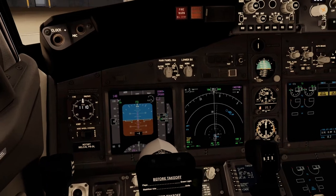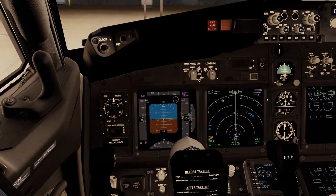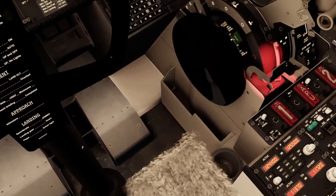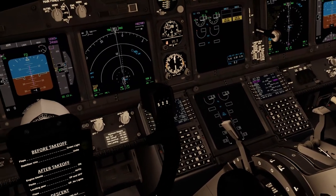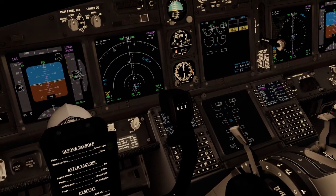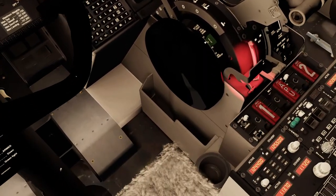Departing runway 35 right, 35 left, departing runway 17 right, 17 left. Austin Bergstrom International Information Alpha, 1053 Zulu, winds calm. Visibility 10 miles. Skies few clouds. Temperature 0, dew point minus 3. Current altimeter is 3017. Arriving runway 35 right, 35 left, departing runway 17 right, 17 left.